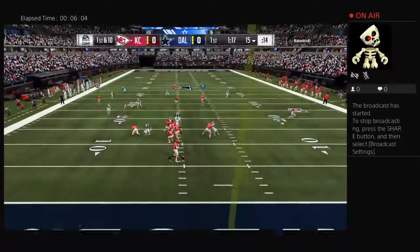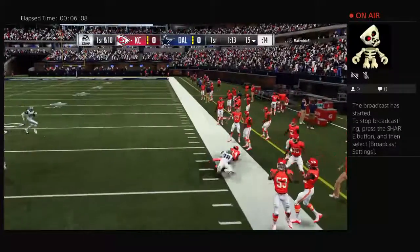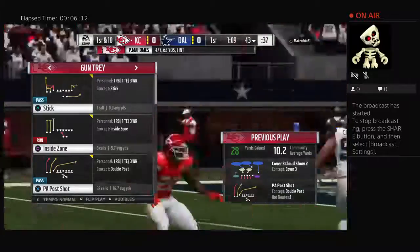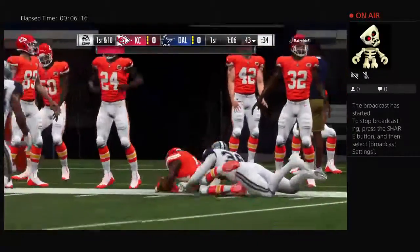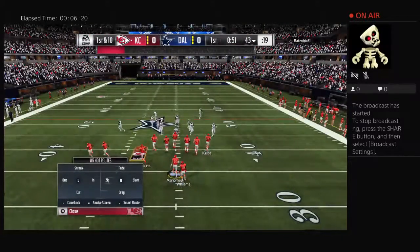Play fake there to Hunt. Now Mahomes. He'll hit Watkins on the crossing route. And he's brought down after a good gain. A really good pickup of 28 yards. And there they went, crossing route against the zone defense.